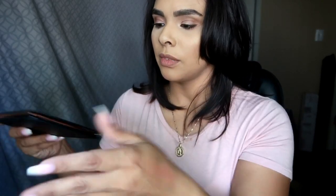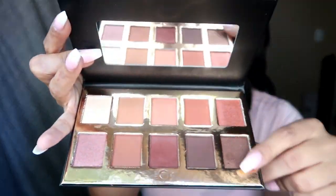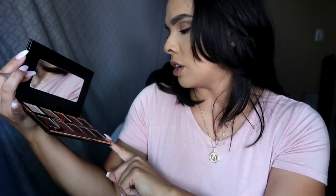And then the last thing is the eyeshadow palette, and this is worth $29.99, which is awesome. So you get this big old palette in your box. So let's open it up and look at the colors. So we have this beautiful palette, and it comes with a mirror, which is awesome. And then it comes with all these beautiful shades. These are up my alley.